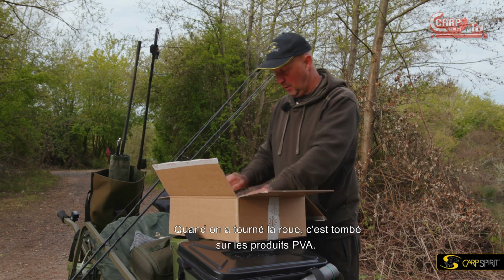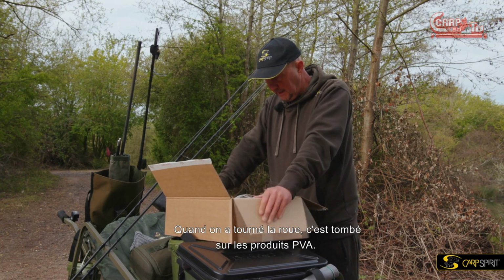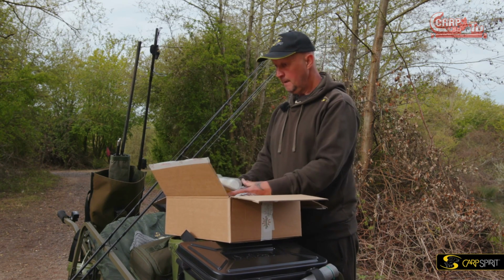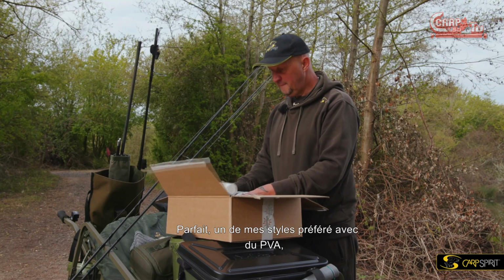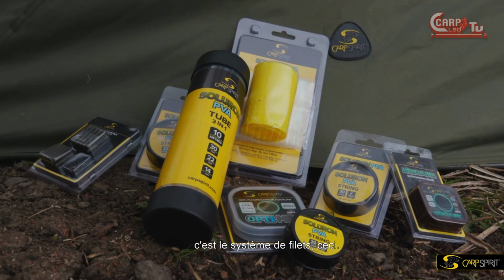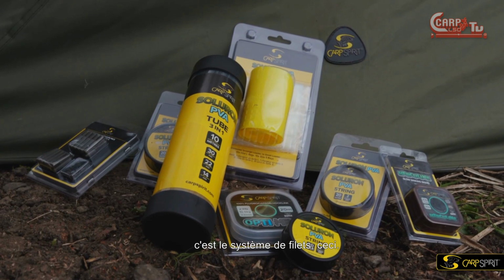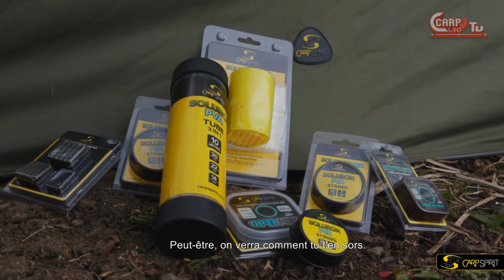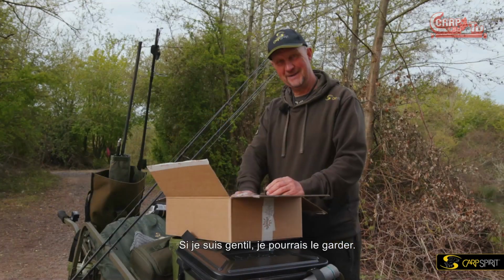So when we spun the wheel, as you saw, it ended up on PVA products, so we've got, perfect. You know, one of my favourite styles of PVA fishing is with a mesh system. Do I get to keep all this at the end of it? Maybe, I'll see how well you do. Oh, okay, if I'm a good boy, I'll get to keep that.